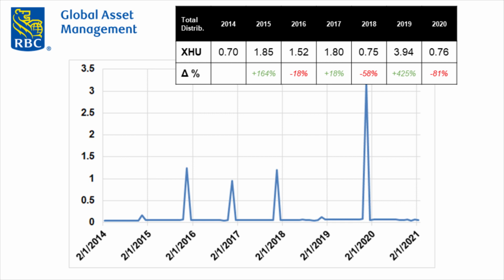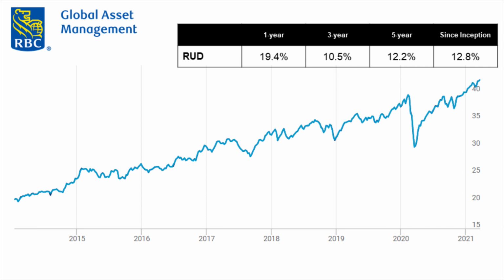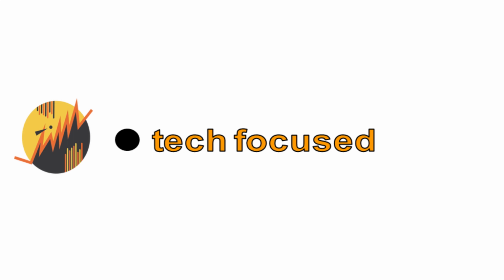On dividend payments, it's also working with a spike pattern, and there's no set expectation on how much it'll be since there were gap years. On an annual dividend basis, the growth hasn't been consistent with many negative years as well. For total returns, it's actually one of the stronger ones with low double-digit returns over time. This can be easily explained by the stronger tech orientation, which has more capital gains potential and lower dividend yield. To remember this ETF, it's one that's tech-focused.